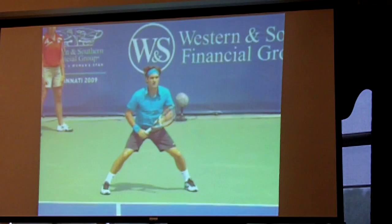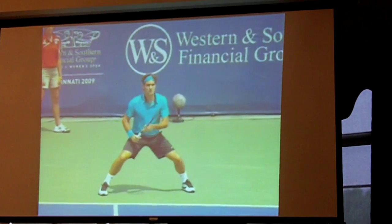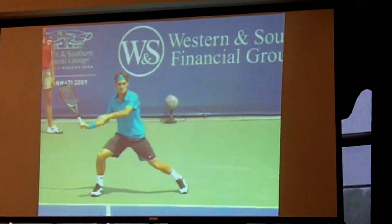Now, let's see what happens with the body rotation in combination with that step. So this is pretty typical, okay? Look that the feet have rotated a little bit less on this one. Look at the angle of the body. Typically, it's rotated 30 degrees, maybe 45. We'll see on some he goes even further.